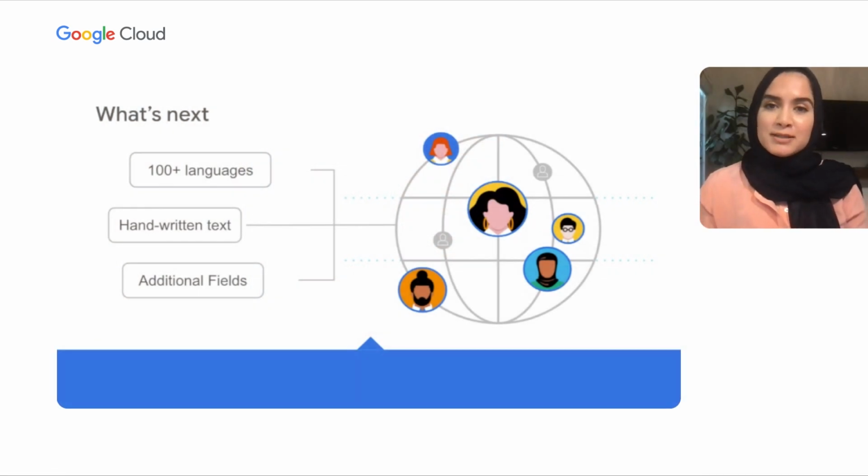Now I'm going to talk a little bit about what's coming up next for us in relation to DocAI. By the end of this year, our customers will be able to scan receipts in 100 plus languages. And although that itself is a giant leap forward, we are not stopping there. We're looking at a number of opportunities to create a touchless expense entry experience, and I want to share a couple of examples with you.